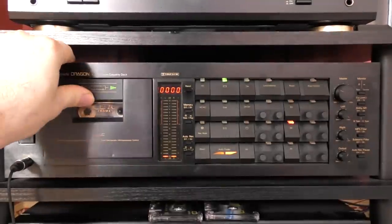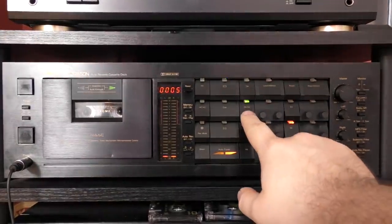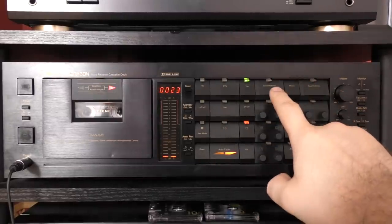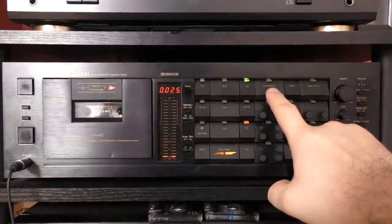So, test tones come in. I'm going to calibrate this up and let's see what the levels are. So, test tones come in now, but I will mute the volume in the video.